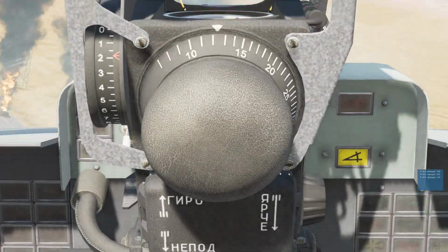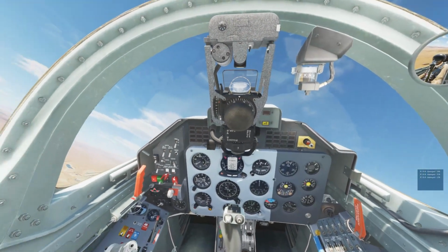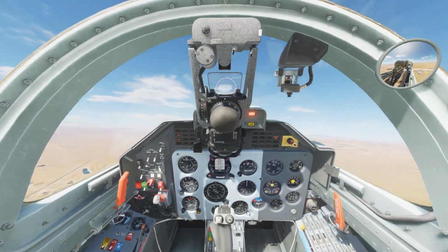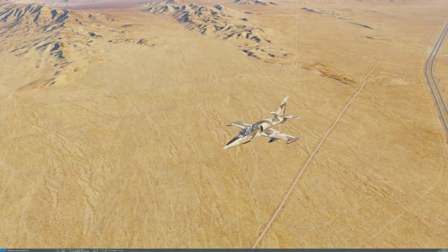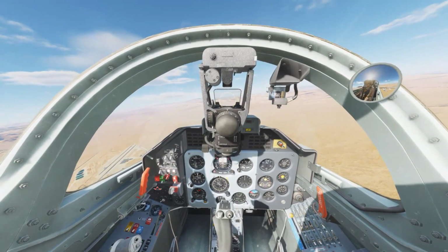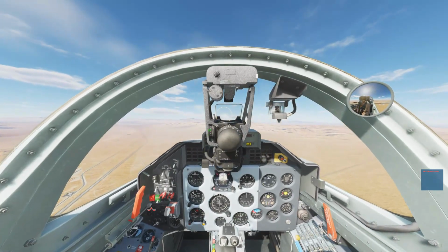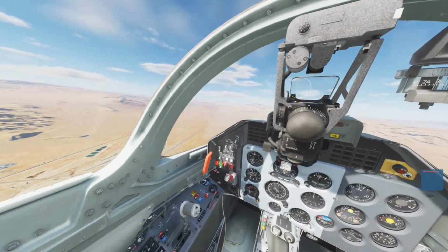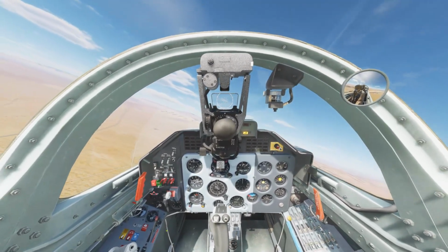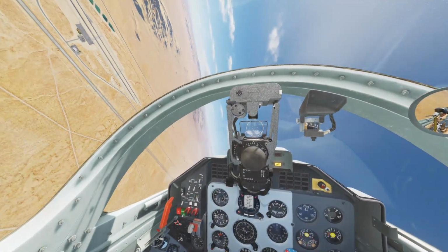Got some hits, but no real joy there. Yeah, screw it. I'm going with cannons. Alright. Drop the remaining rockets, and this is just the way that this was intended to be used. This is fantastic.